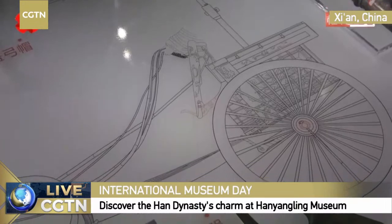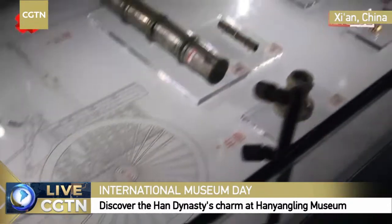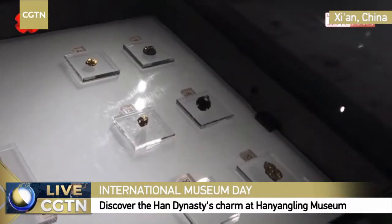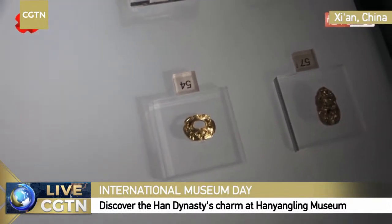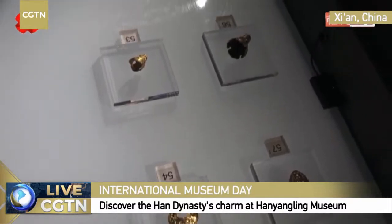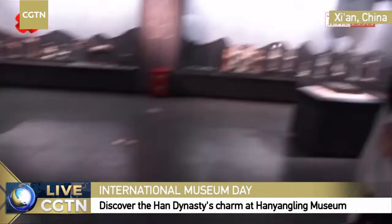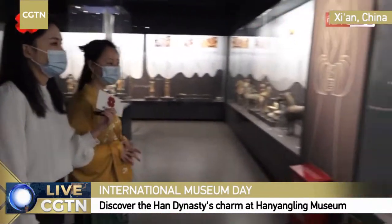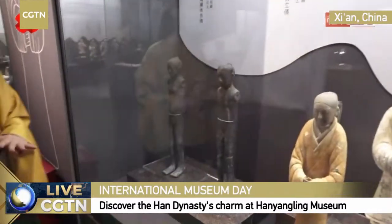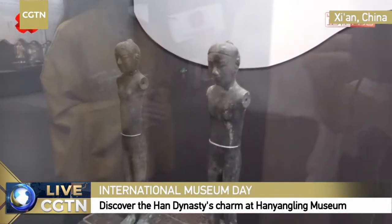And also that's the arrow holder. So if they encountered the enemy, they could also get the arrow to attack. And also look at these very fine, subtle details. We could also see that different animals are engraved on top of that, like a tiger, an elephant. So we could also see that the emperor showed the highest respect to the mother. So you could see that he tried to bury the most precious items in the mother's tomb.